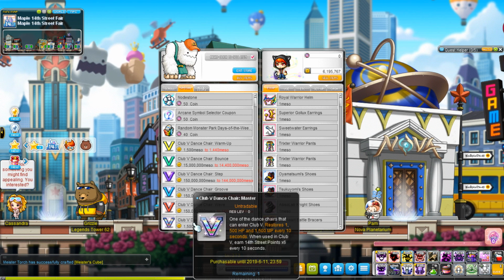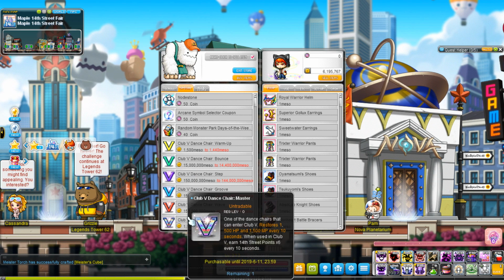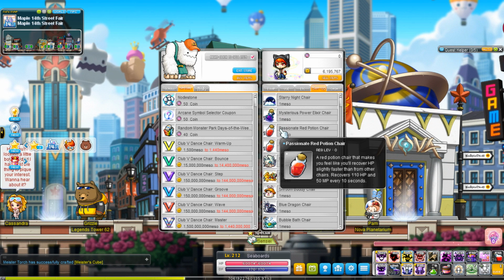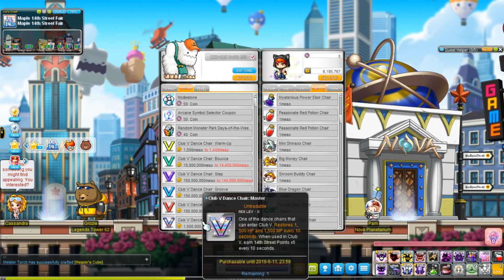So when using Club V, earn 14 street points times 6 every 10 seconds. So these chairs can generate you some free coins if you ever want to get them. And they also recover an insanely high amount of HP and MP, which is pretty interesting because most of the time, chairs only restore like 100 HP, 100 MP, or something like that. This thing restores 500 and 1500.